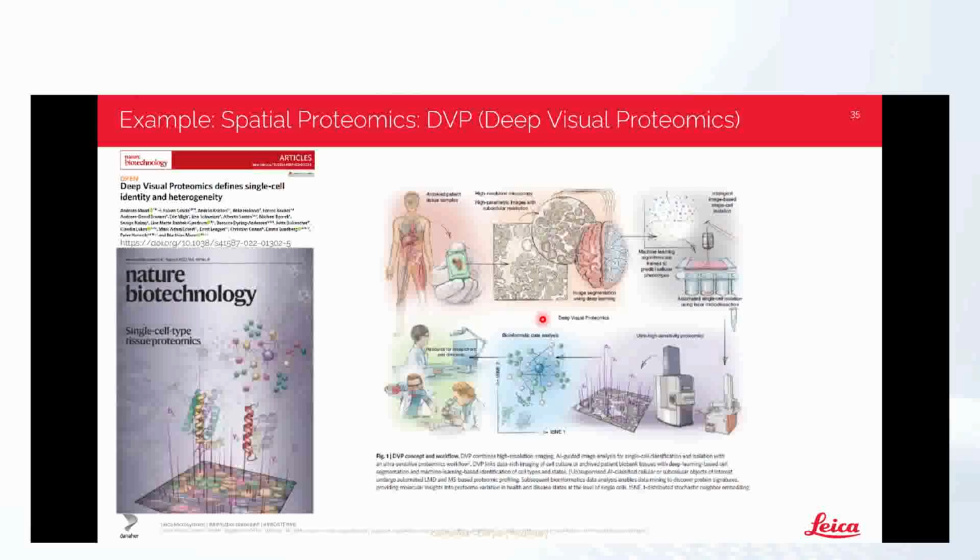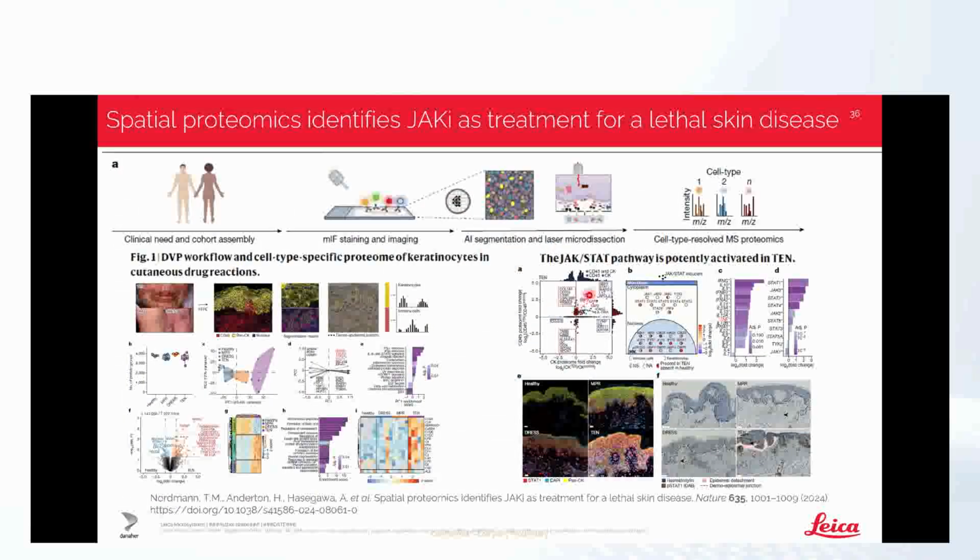A specific one here is really a very heartwarming, exciting story. A number of patients will respond adversely to different drugs, and you can end up with a lot of skin disorders because of this poor drug response. And so here's a number of them. The one we're going to focus on here, even though there's a few of them in this paper, is toxic epidermal necrolysis. And patients will actually start to shed their skin because of an inflammatory response.